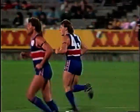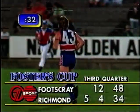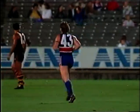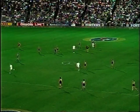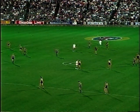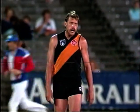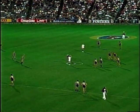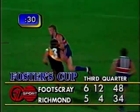Well, Matthew Hogg lucky with that goal then, because it was Campbell in the goal square by himself, and he could have got a quick handball away, as we see. 48 playing 34, Footscray's favour. But nonetheless, the goal stands, and Footscray take the reward. And Hogg playing well, started off very well in the back line, now playing down in the forward line. Goal scoring unusual for Matthew Hogg. 21 league games for just 2 goals.